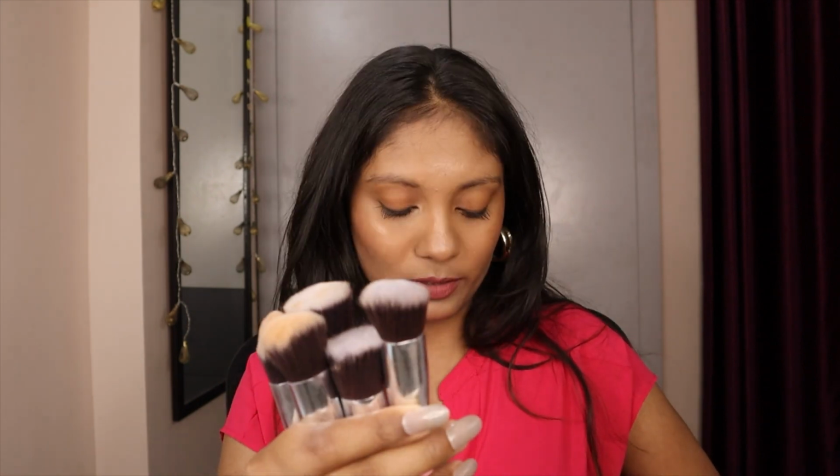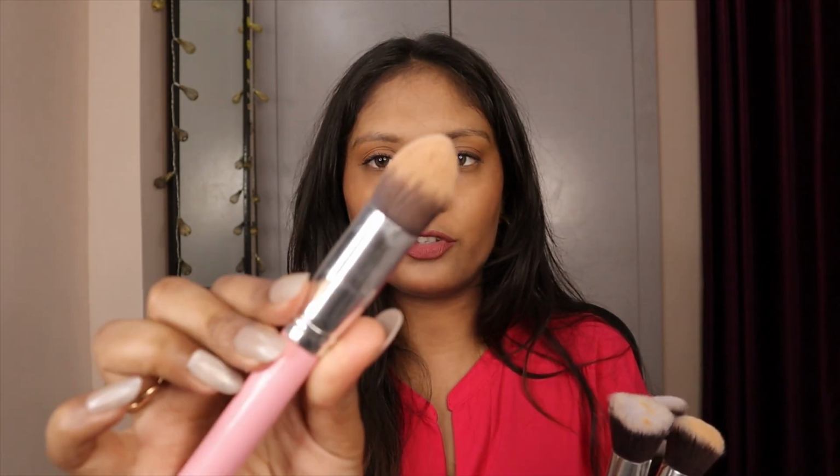So I'm going to start with the 5 face brushes. Because they're like really affordable, you cannot expect a lot from them. So first one is this foundation. It blends really well and also doesn't leave harsh lines, but it's small, so it takes a lot of time to work with your foundation. So this is the first one.